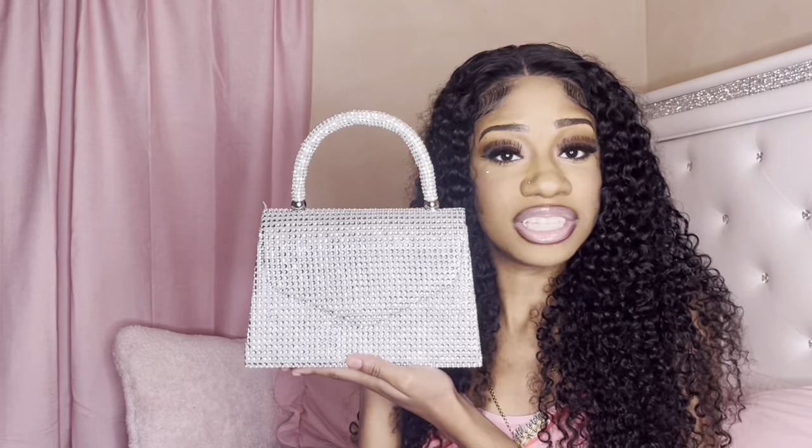I like this. I really actually like it. Hopefully I will actually put my makeup in here and not leave it around the room like I usually do. But anyway, the next bag I got is this fancy bag, child.